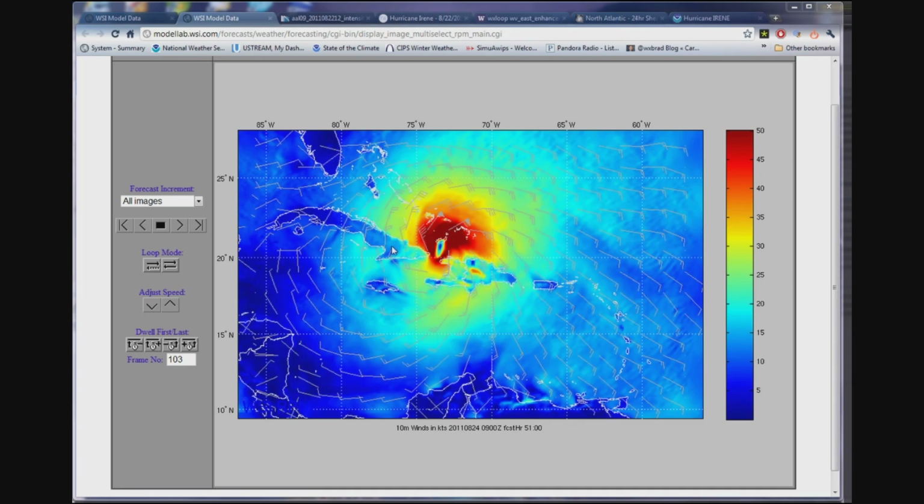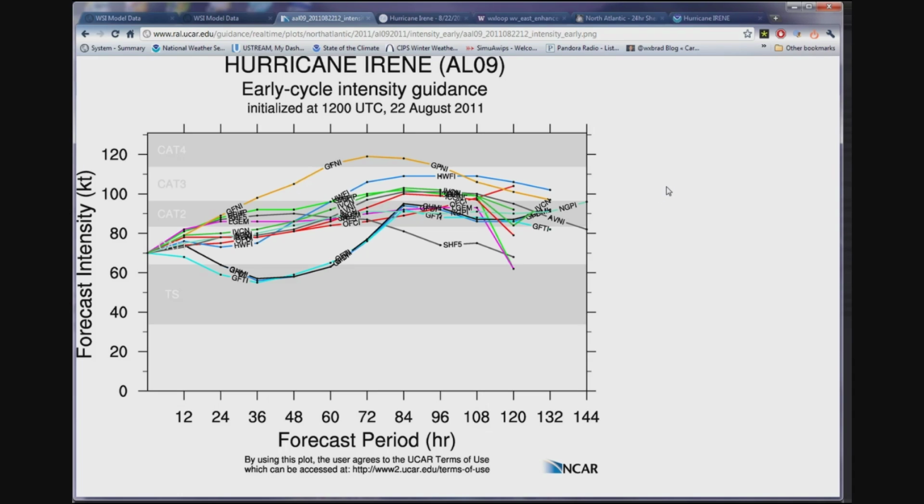So you see how big the wind field gets as it moves just to the north of the islands. Now, intensity models, this is what we look at for intensity. All of the models are doing a pretty slow, steady build up to a Cat 3, maybe even a Cat 4.